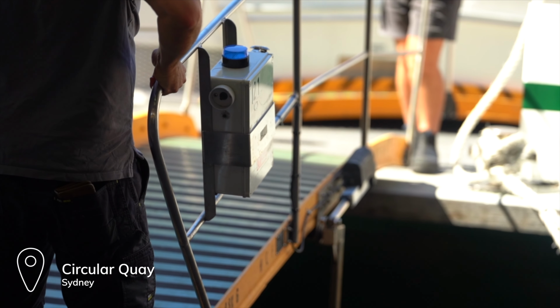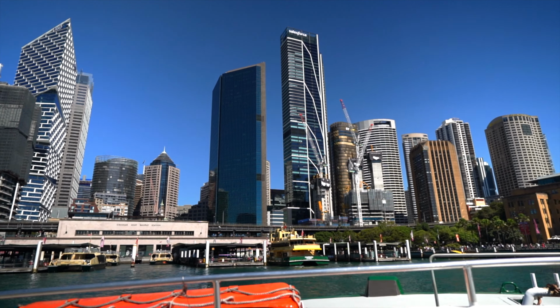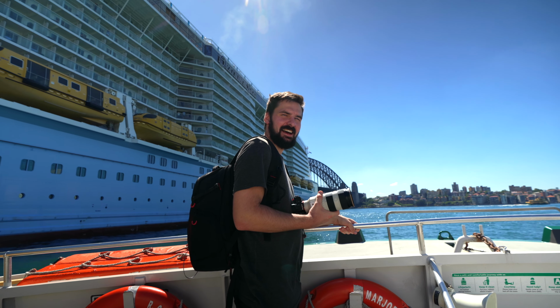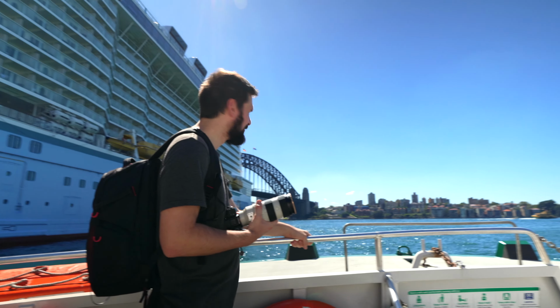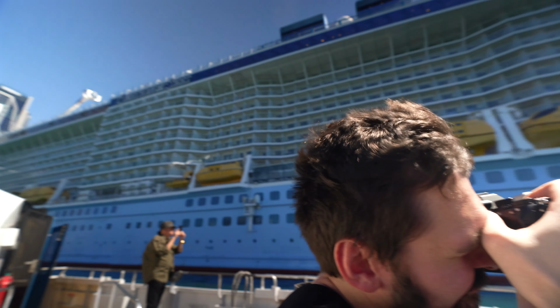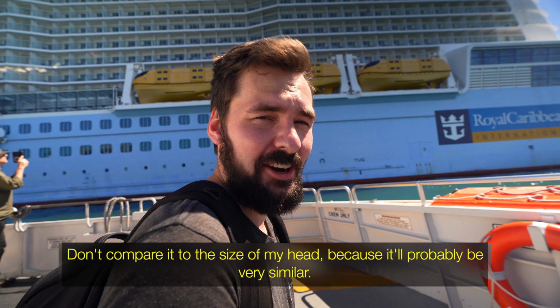Back on the ferry. On the ferry again, off to Cockatoo Island. Beautiful views there. Also, look at how big this cruise ship is behind Bjorn's head, compared to the size of my head, because it will probably be very similar.